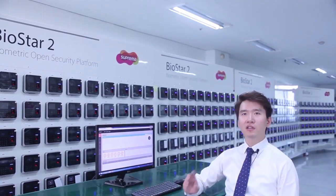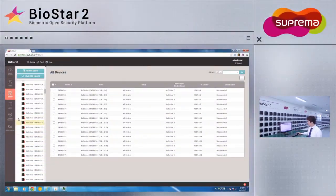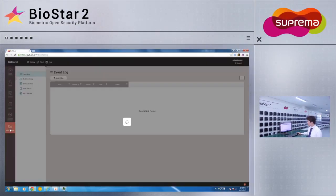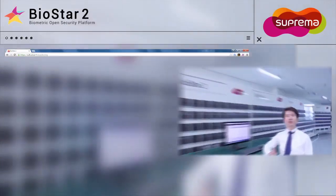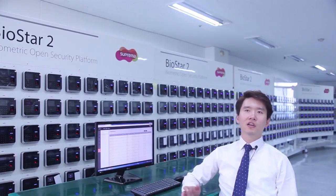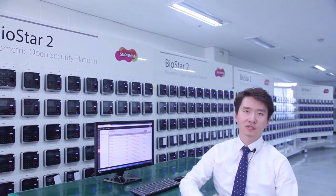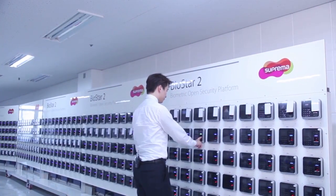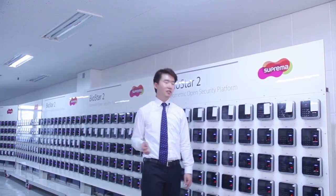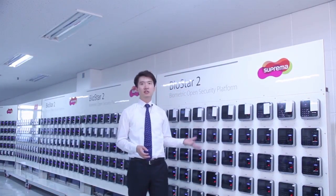The system shows that the devices are disconnected and the logs are no longer being recorded. Even though the network is disconnected, the device will still function normally. Now I'll go ahead and authenticate on one of the devices. As you can see, the device is functioning normally and is authenticating and collecting logs locally on the device.